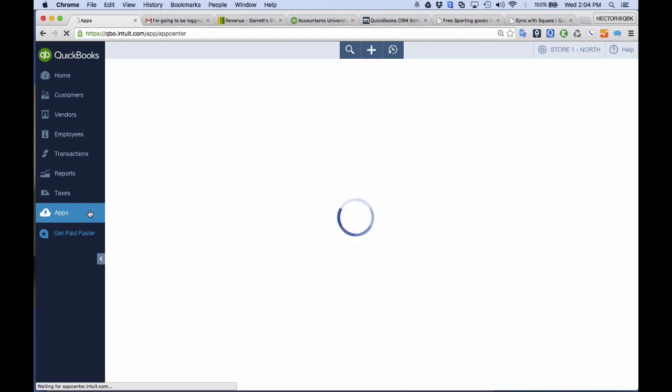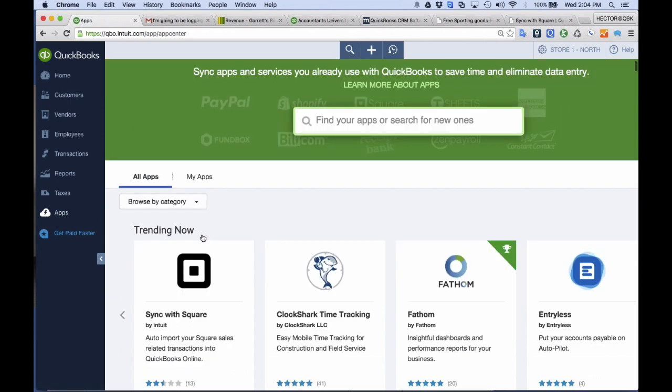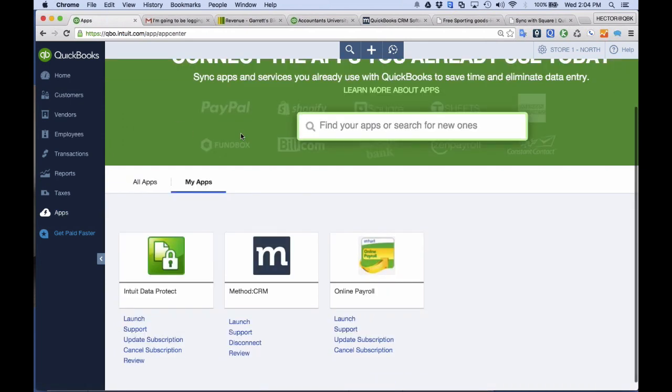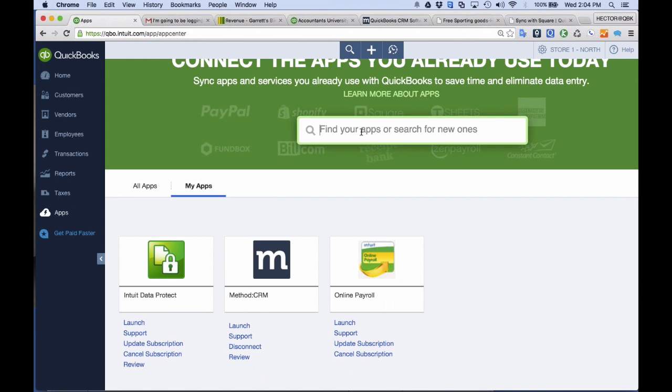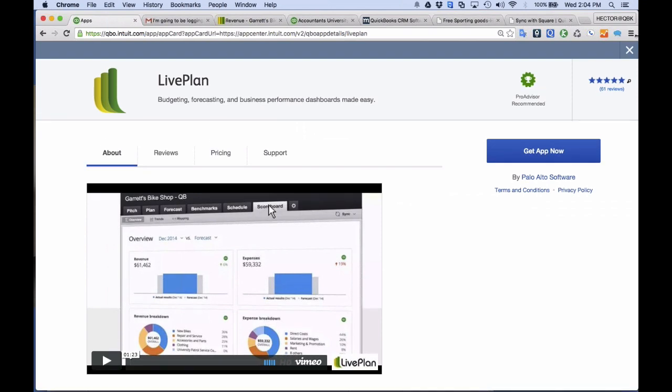So if you have apps connected, you click on the app section, which you can also search apps through here. That's actually a pretty neat thing. So you don't have to go to apps.com. You can actually go into the app section and let's say I want to add LivePlan or whatever. I can do it straight from here. And within your QuickBooks Online account, you can actually choose the app, click on Get App, and it'll connect it.